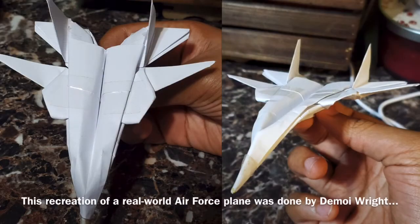And the first step is to see if you can get it as straight as possible and to throw it nice and even and straight. That's going to be your first test. And then you make the tiny tweaks. And when you practice enough, you might be able to fold something like this. This is a recreation of a real-world Air Force plane done by our library page, Demoy Wright.